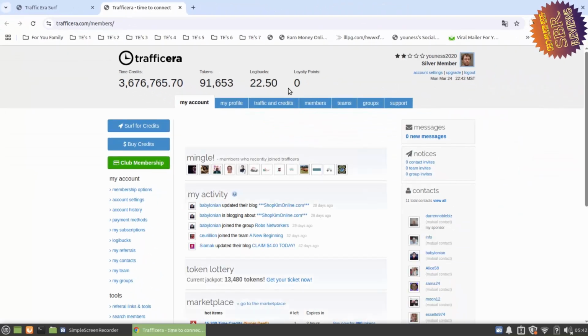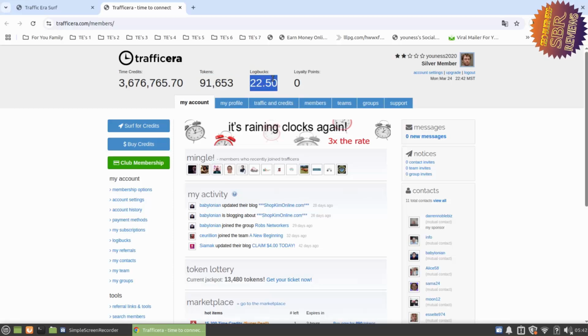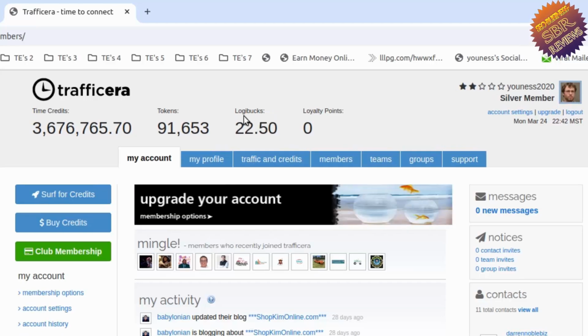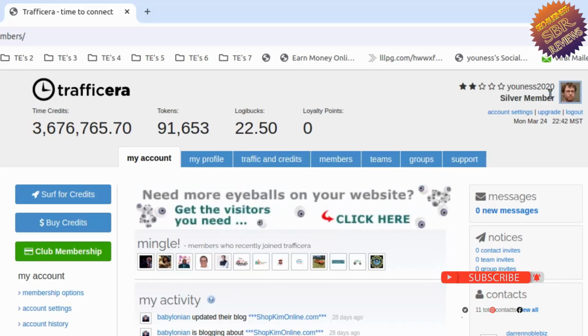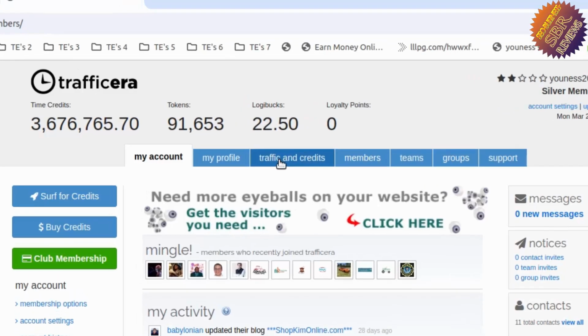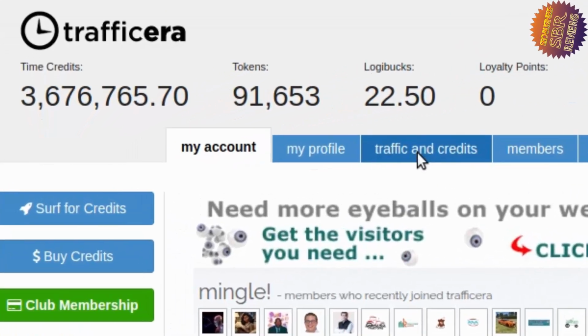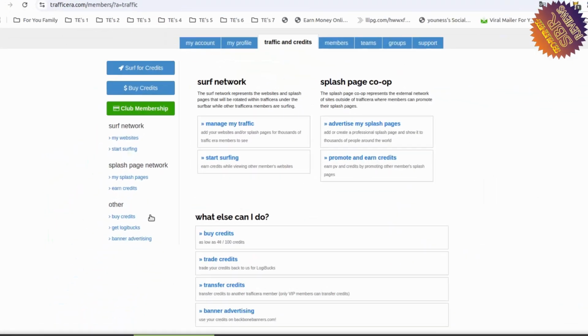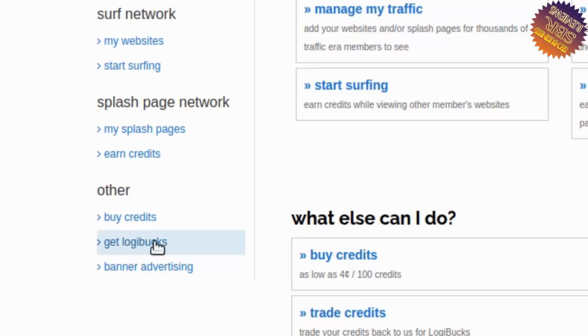Now I have 22 Logibox on my account and 91,000 tokens. Look at here, I have Logibox or dollars. I am a silver member, as you see, a silver member with 2 stars. Click on traffic and credits, and go to the bottom of the page. In the other section, click on get Logibox.